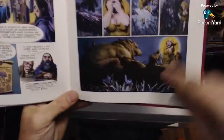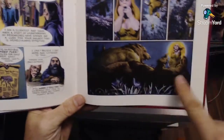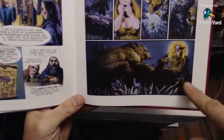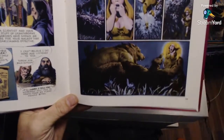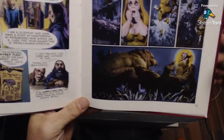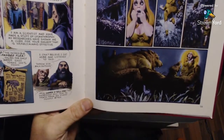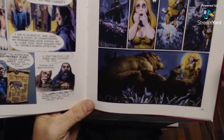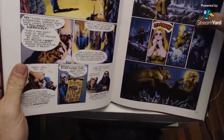And I love this panel. I love the way the werewolf is in the foreground and those arms stretch across that entire panel, and she's kind of in the background, but kind of in the meat of his paw. Really, really well done. Very cartoony and playing with perspective. I loved that panel.